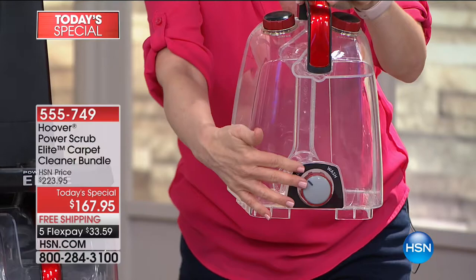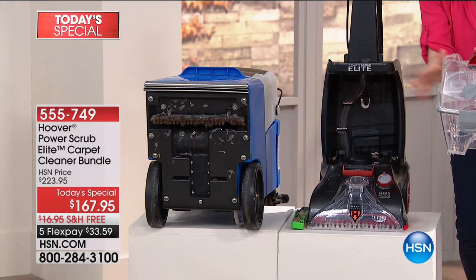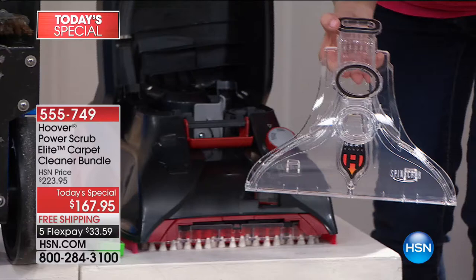Washing uses soap. The rinse uses water only. Okay, right here. Everything about it is quick and easy to clean so your tanks don't get smelly. Everything totally comes apart. Right here, look at this. If you have pets, this is a must-have. A removable nozzle. So all that pet hair, carpet fibers, you can now pop it out and rinse it so it's like new every time.